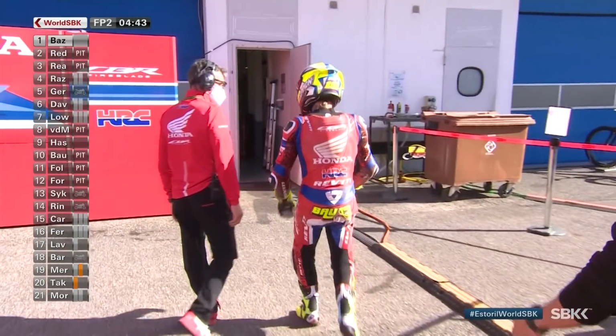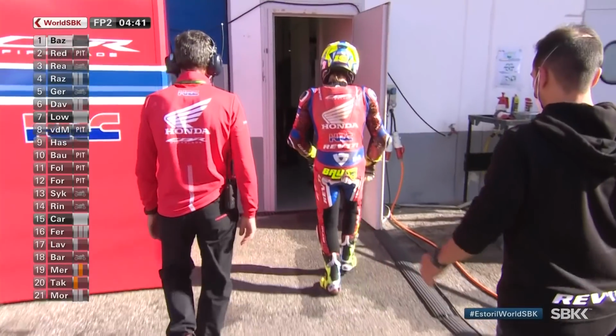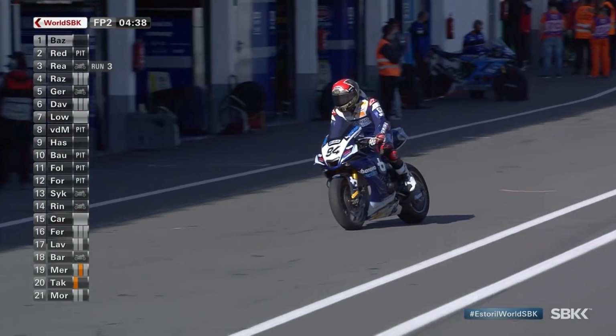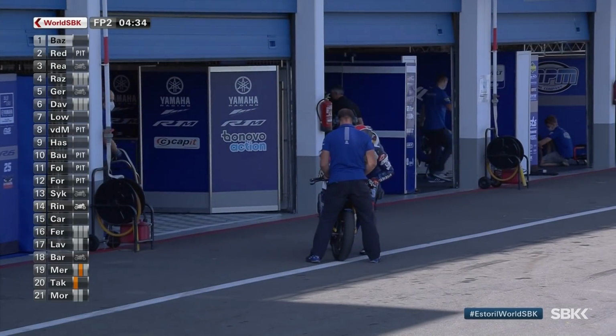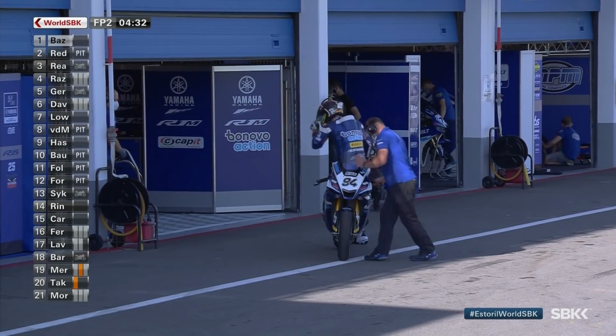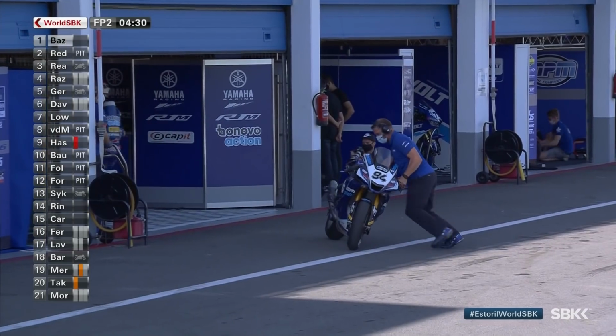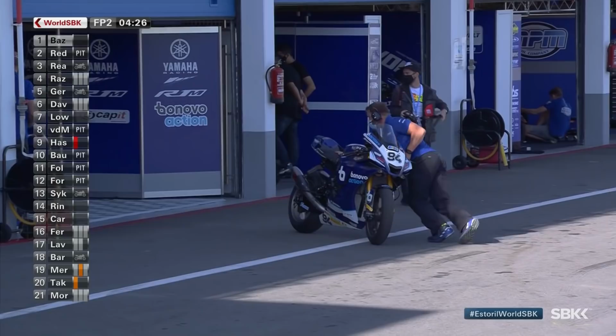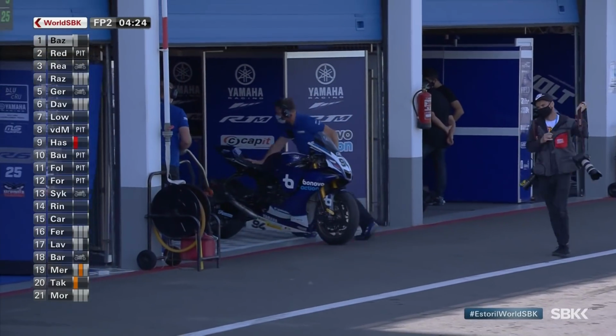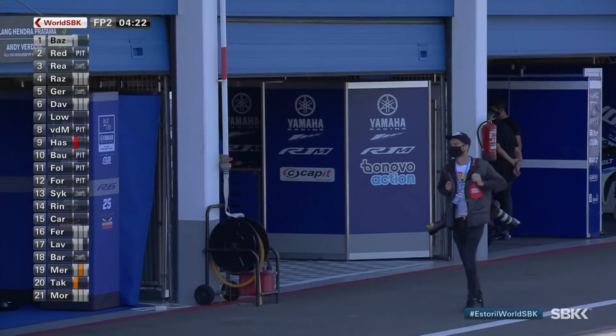Clever about it, to then making his way back to the back of the HRC garage, and gets a little bit of encouragement there as he thankfully seems to be a-okay after what was presumably a pretty hefty incident at turn 7. Jonas Folger making his way back in. Still 4.5 minutes on the clock in this free practice 2.